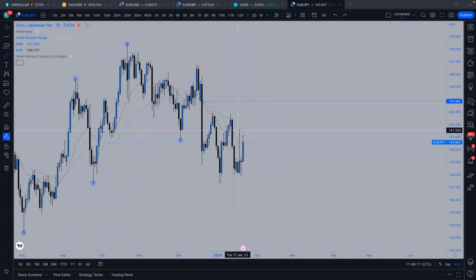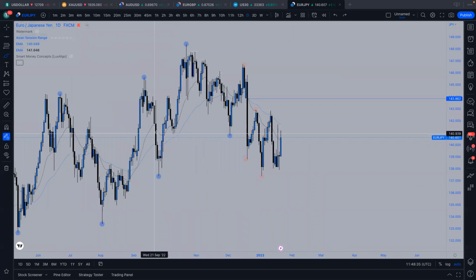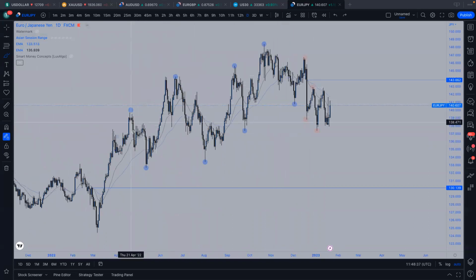I think he actually got in about here, because I remember when he caught this long move and I was like, that was quite good to be fair. When I saw him a couple of days ago, when price was around here, he was just getting back into profit. So this was the area he bought in on. Then I showed him that you can see here quite nice basic structure.